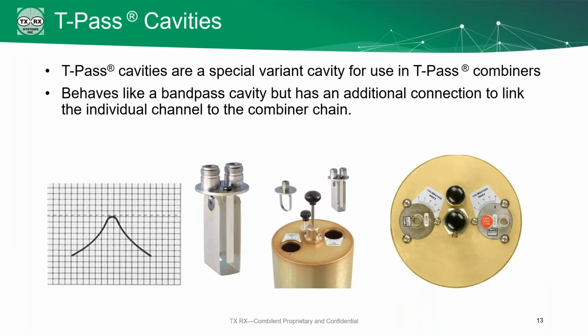There's a fourth cavity that we should discuss in particular with combiners, and these are T-Pass cavities. A T-Pass cavity is a special variant used in T-Pass combiners. They behave like a bandpass cavity, and in fact, if you take a look, you'll even see that bandpass loop on this drawing right here. But they also have a second special loop that's designed to connect it to the combiner chain. And that loop looks like this. Otherwise, it behaves exactly the same as a bandpass cavity.